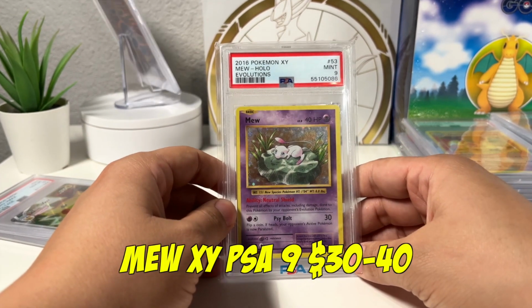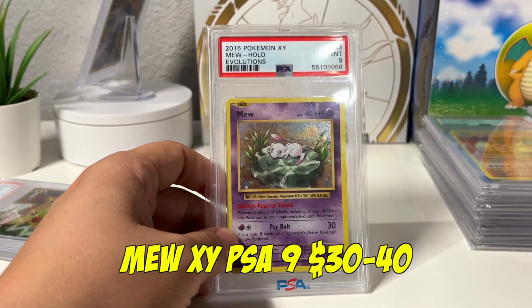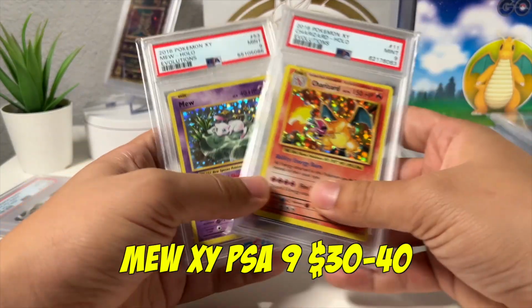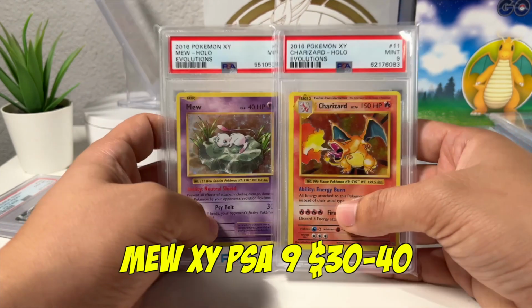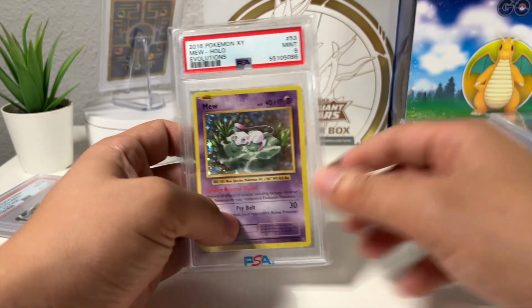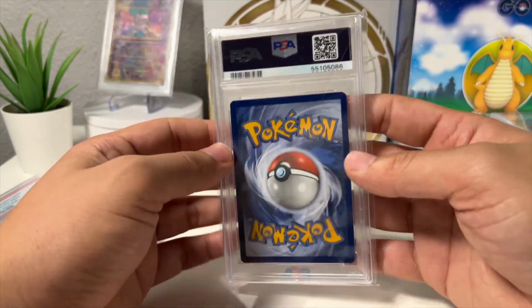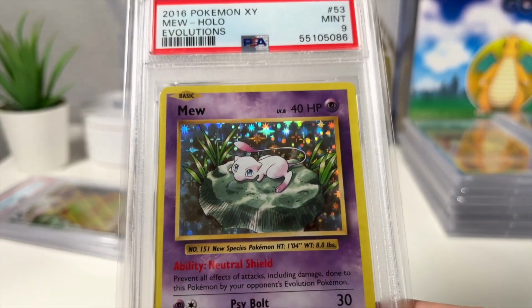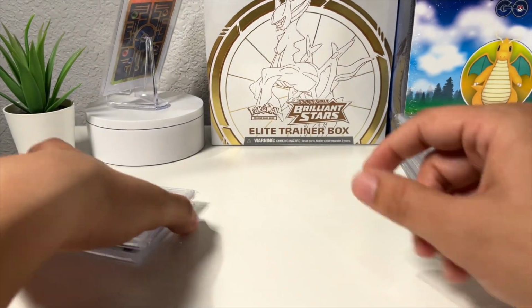Here we have a Mew 2016. This one's similar to the Gyarados I have, I guess. Well, it's also similar to this one. They're both holos, featuring similar holographic patterns. And yeah, pretty cool looking card. This Mew you could pick up for around 30 to 40 bucks. And yeah, I think the artwork on it is pretty cool. Let me get a close-up of this one. There you go. That's a nice Mew card right there.